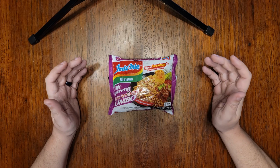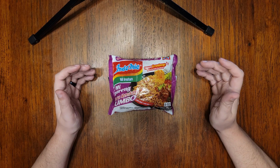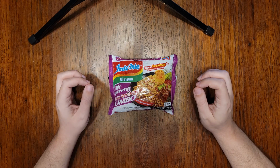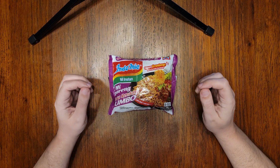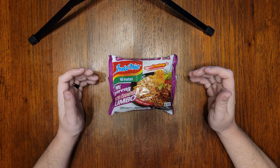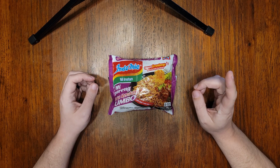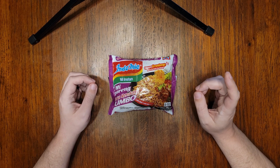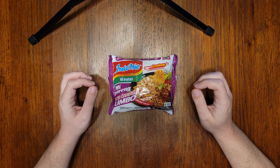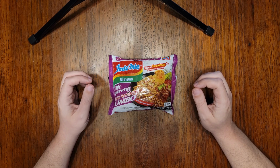But what is rendang? It's a spicy beef dish that I hope I'm pronouncing correctly that originated in West Sumatra. Beef is braised in a spiced coconut milk broth until the liquid evaporates and the beef becomes caramelized. And Wikipedia says that while many people describe rendang as a curry, technically that's not correct since the majority of the liquid gets absorbed or cooked off.